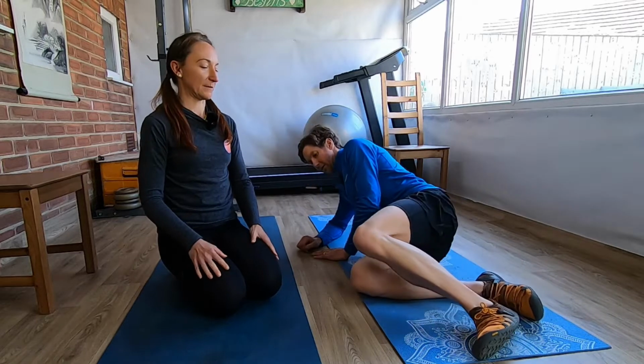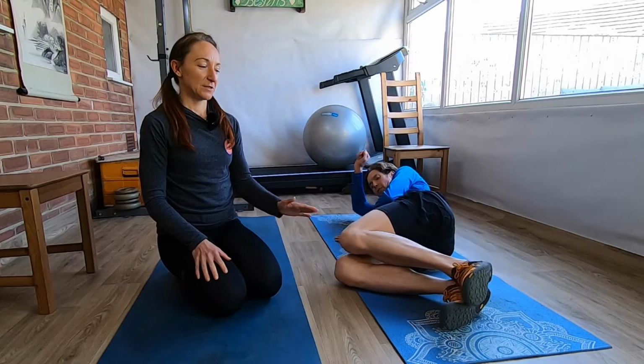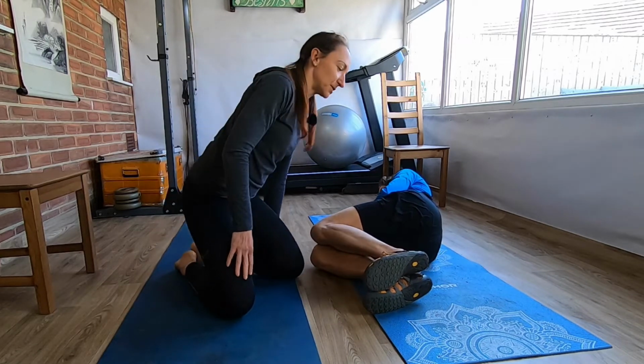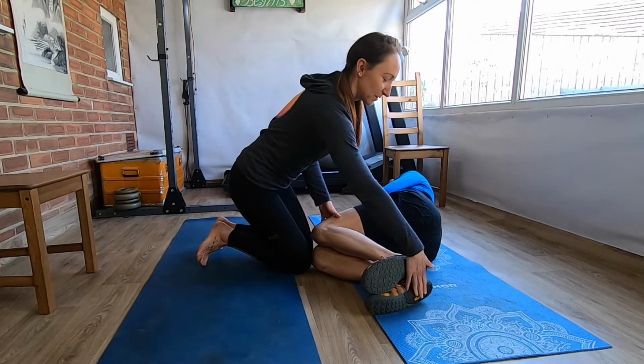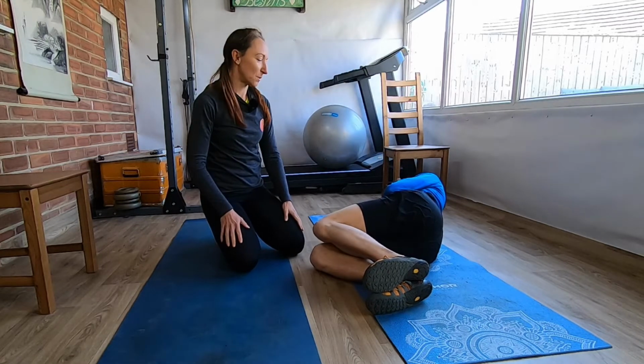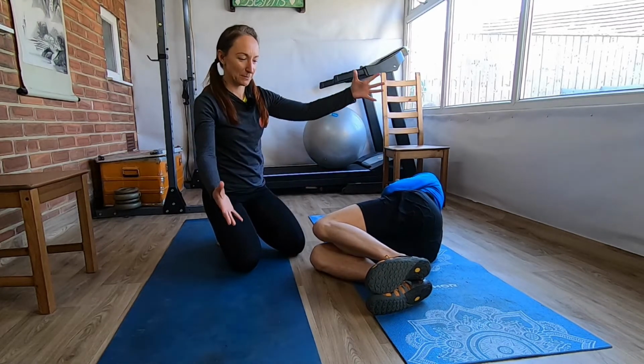The best way of doing this so that you can feel it working is with everything against a wall. So if you were to do this against a wall, it would be the soles of your feet, your bum, your shoulders and your head would all be lined up with the wall. We're going to show you outside a wall at the moment.